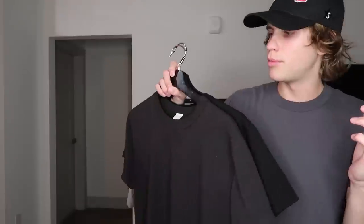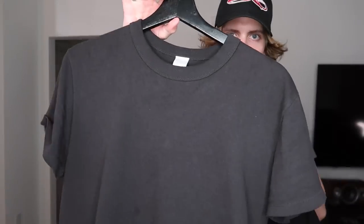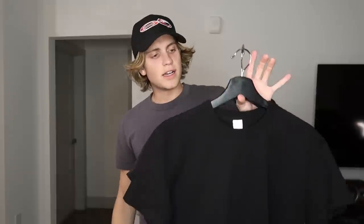Next up, I have this t-shirt that I'm wearing now and the two here, all three from a brand called BLDTHNR. They were kind enough to send me this three pack of black tees. If you guys are familiar with Fernando over at Unsound Rags and Silver League, this is his brand. They came in this gray color that I'm wearing here, a faded black, and then a solid black. I got a size small and I'm 5'10" for reference, and they just fit perfectly.